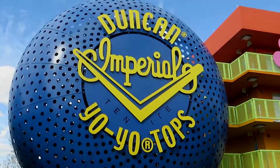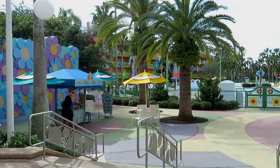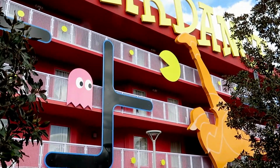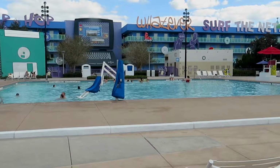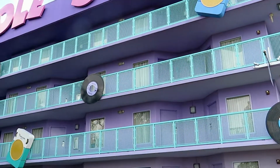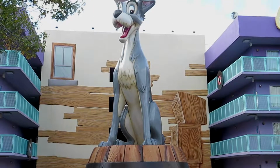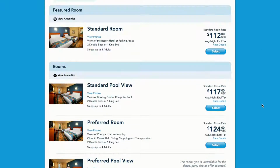For instance, staying in the 1960s buildings includes having to walk through a yo-yo to get upstairs and swimming in the Hippy Dippy pool shaped like a flower. Whereas staying in the 1980s building will have you walking through a Rubik's Cube and swimming in a computer pool. Each set of buildings also has major pop culture items and Disney characters from movies released during that decade in large-scale form.